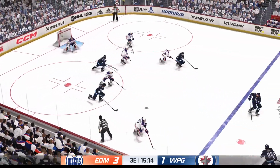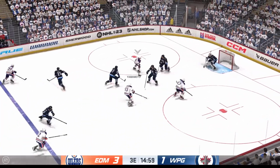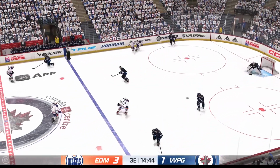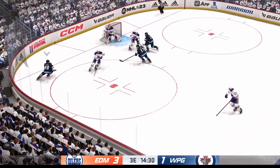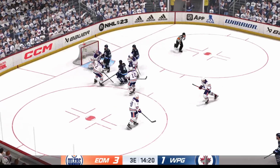Lowry's won the faceoff deep inside the offensive zone. Moves it quickly over to Yamamoto. Oh, denies him with the save. I think he got the blocker on it. Looks to make a play over to Lemieux. Takes it to the front. Gets a glove on it to make the stop.